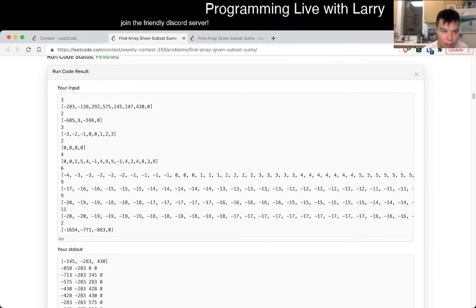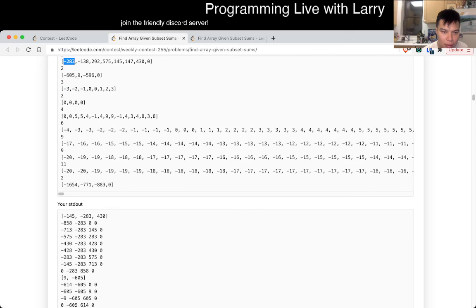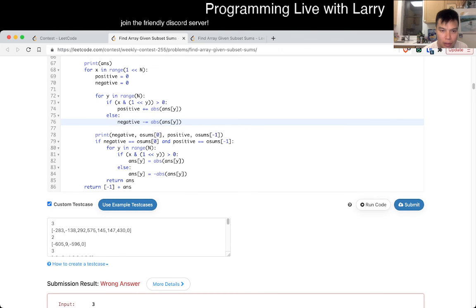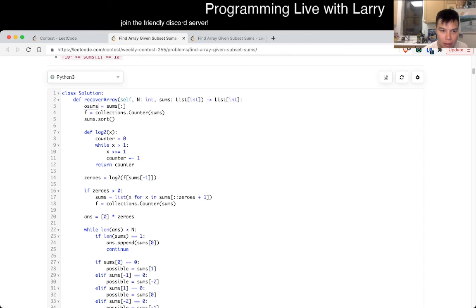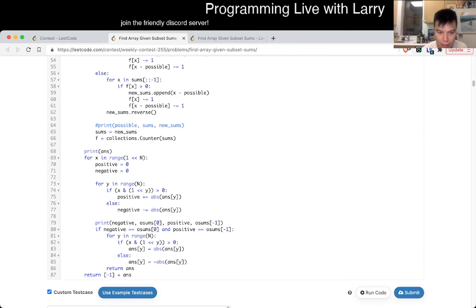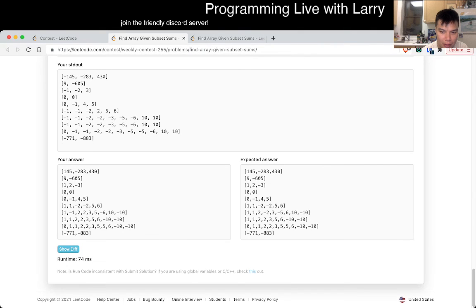What's the answer? The biggest negative is minus 283. Oh, why is this sum negative 1? Oh, I didn't sort it. Okay, dummy. I thought I did because I did it in the other thing, but okay.